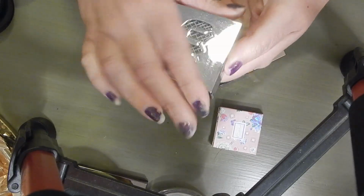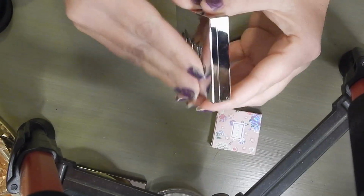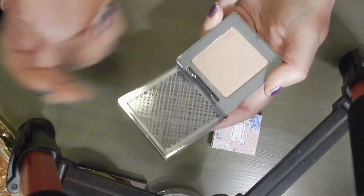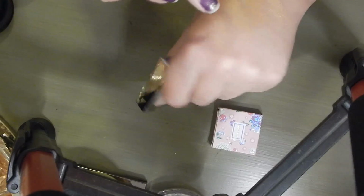Okay, we have Urban Decay Afterglow Highlighter in Sin. And this one's got a pinky undertone to it as well.